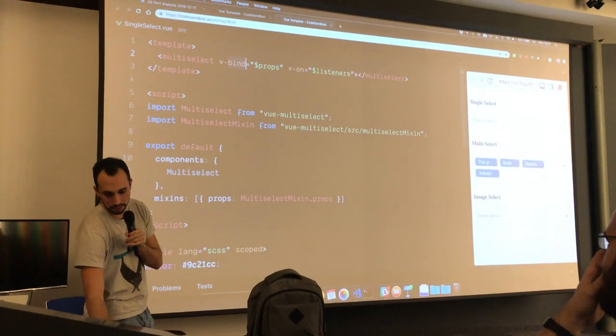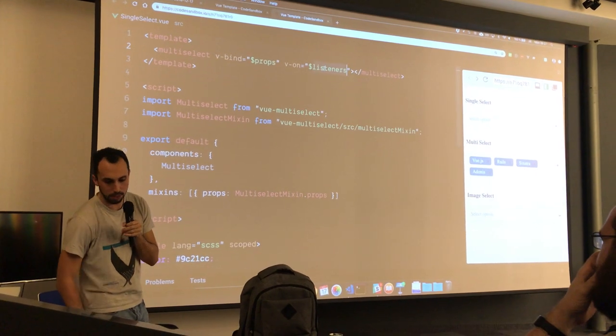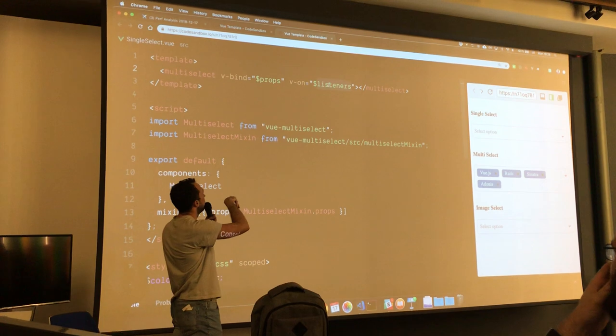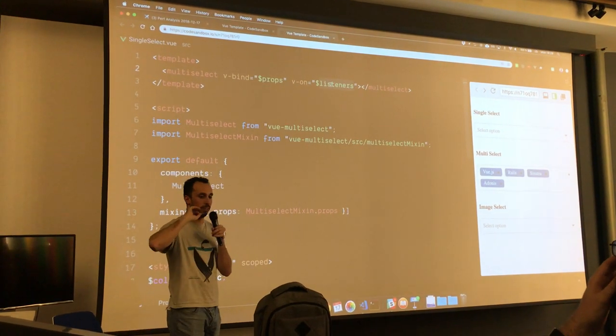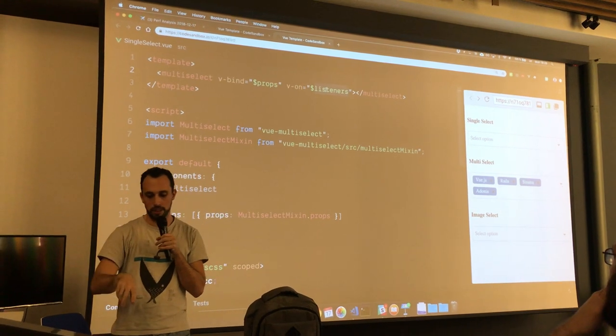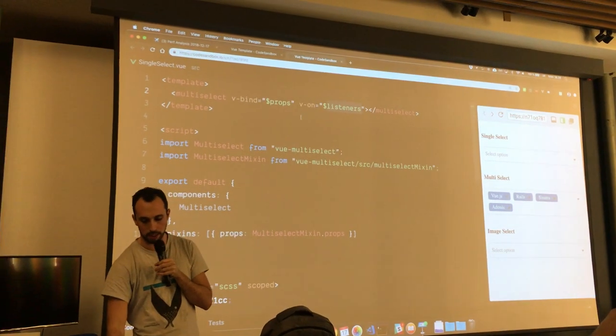And the same for listeners. The Vue instance in the components has a property called $listeners, and all the listeners that you pass from outside, all the events, are going to be proxied to the multiselect component using the Vue directive.